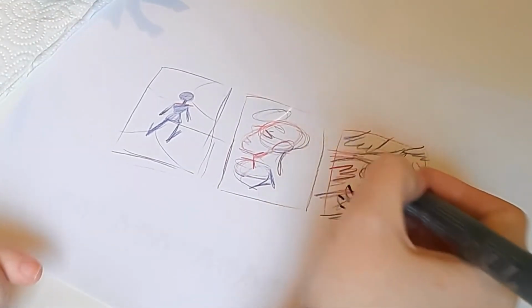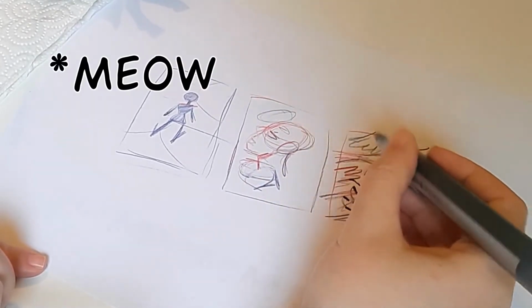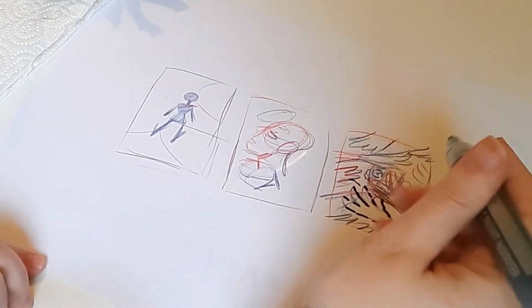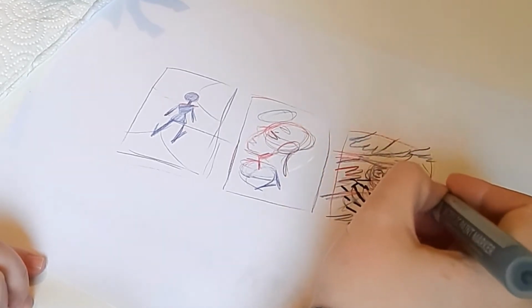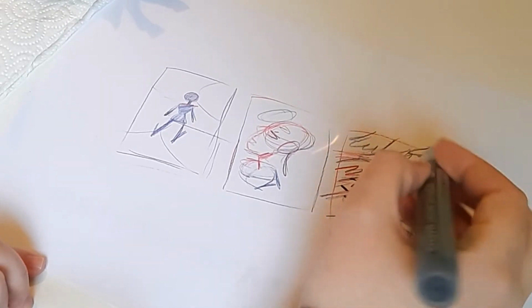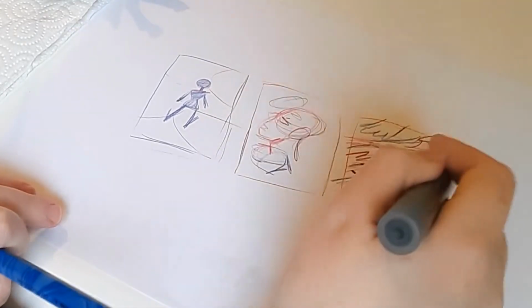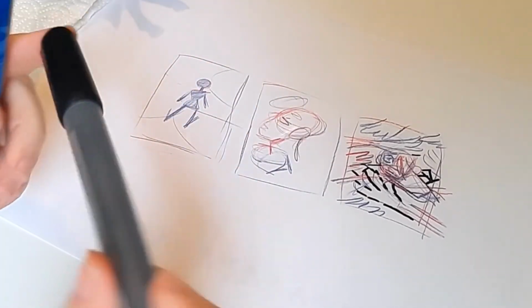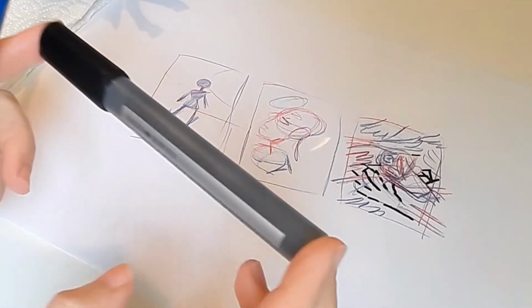I don't know if you heard that, but that's my cat outside yelling at me. We could do the liners. Could be kind of dotty like this, very broken lines. Or we could have it that the background is not a solid color, but we have the... Fitz. Mother, I need attention. I'm doing stuff. That's my cat. And we can have broken, kind of shattered frames here.